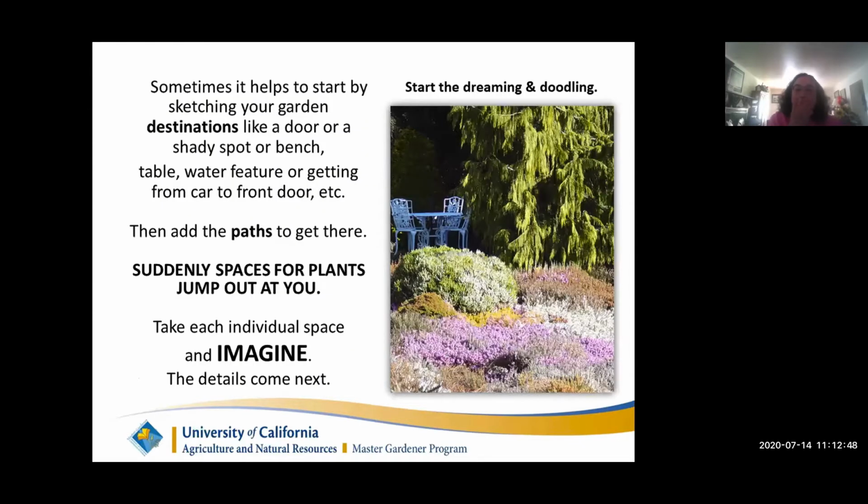So as an interesting note for a lot of us, inspiration comes like a flash sometimes. So it sometimes does help to start by sketching your garden destinations. If you're having trouble figuring out how to start the project, think in terms of where you want to go in your garden, like a doorway or a shady spot or a bench that you're going to sit on, or a table or a water feature or whatever, and then add the paths to get to that space.